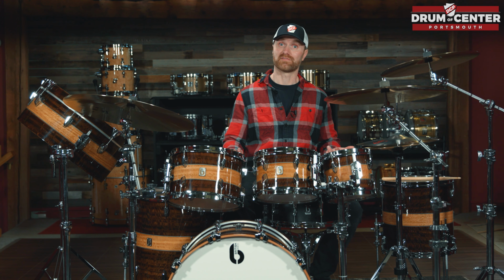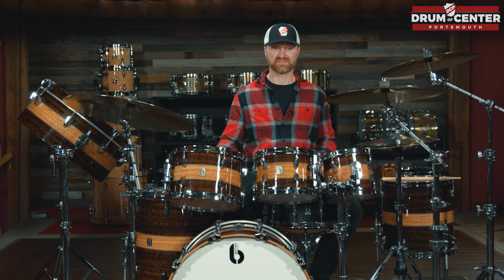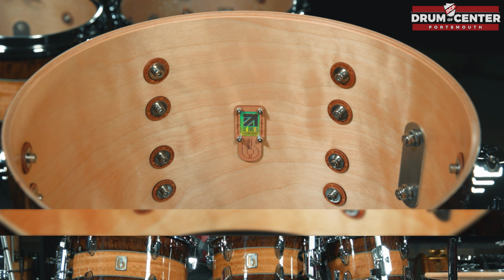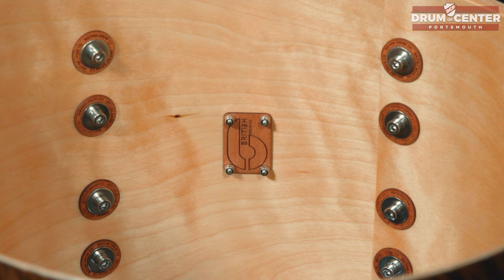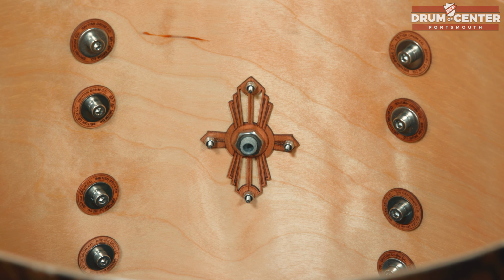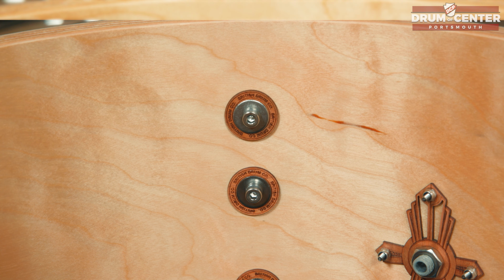But then, if you look on the inside of the shell, that's what's even more impressive to me. You essentially have three different badges on the inside of the shell. You have a nice reflective badge with your serial number on it. You have the British Drum Company logo on a wooden badge. And then you also have a cutout of the Founders Reserve Series badge inside the shell as well. The washers that they use on the inside of the drum are all laser etched wood.